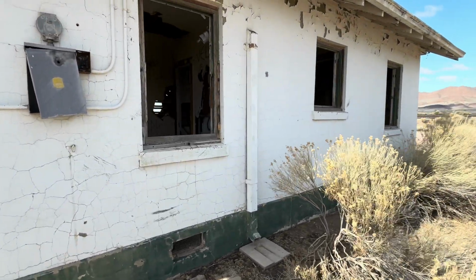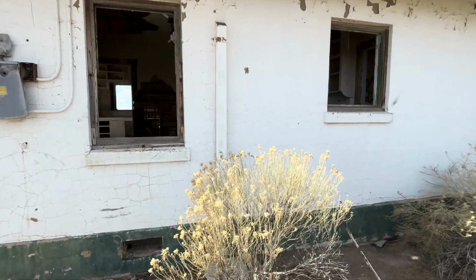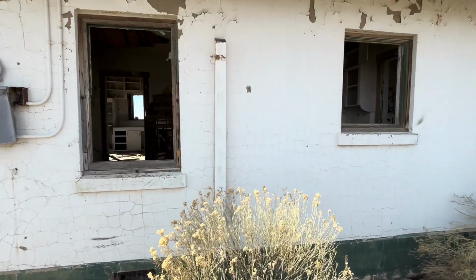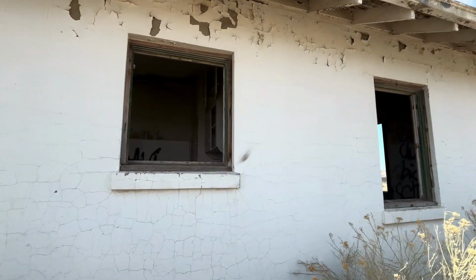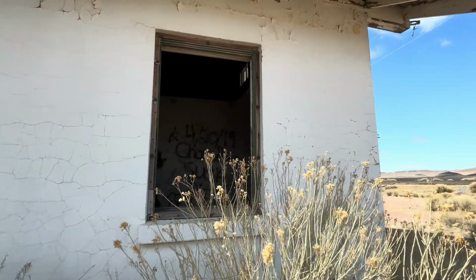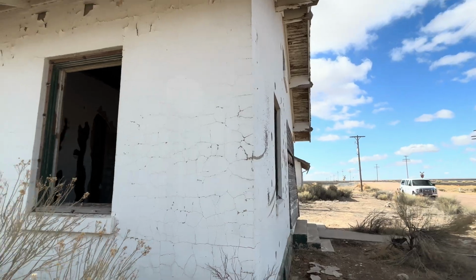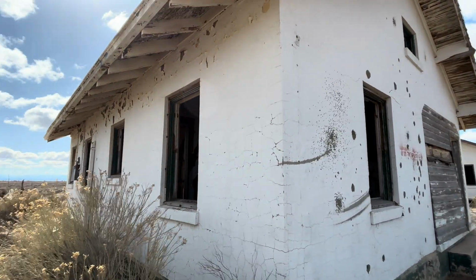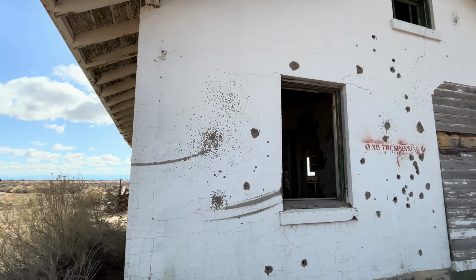Again, they've just been let go, and when they abandoned them by the railroad, they probably didn't need to have these as stops anymore. So they just sat here. You can imagine there's houses older than this that are still in good shape. So when you think about it, if they wouldn't have abandoned them, they probably could have had them as still functioning houses.